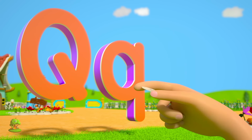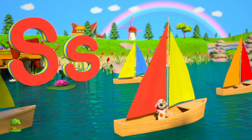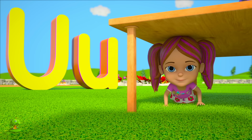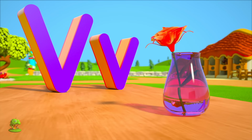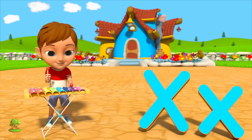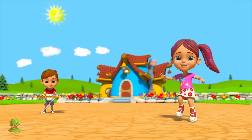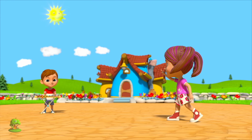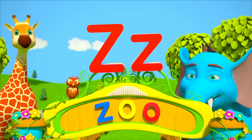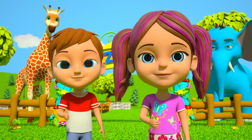Q is for quarter, quarter. R is for rose, rose. S is for sailboat, sailboat. T is for tire, tire. U is for under, under. V is for vase, vase. W is for wagon, wagon. X is for xylophone, xylophone. Y is for yellow, yellow. Z is for zoo, zoo. These are the alphabets and the sounds that they make. Yeah, yeah.